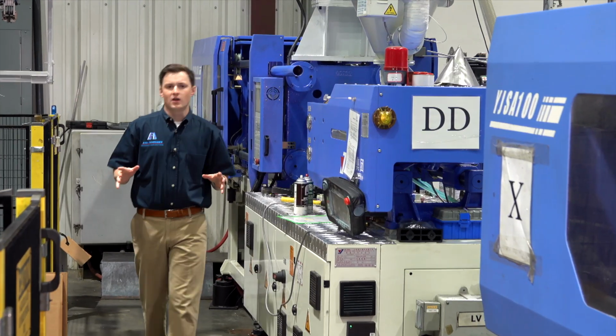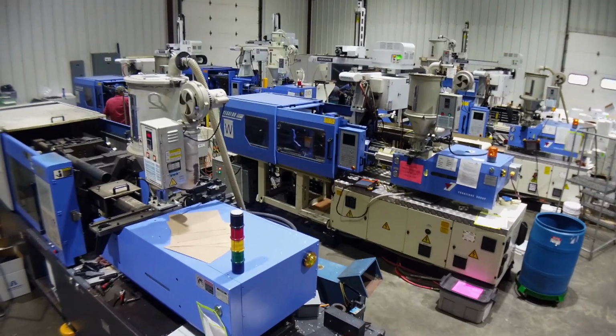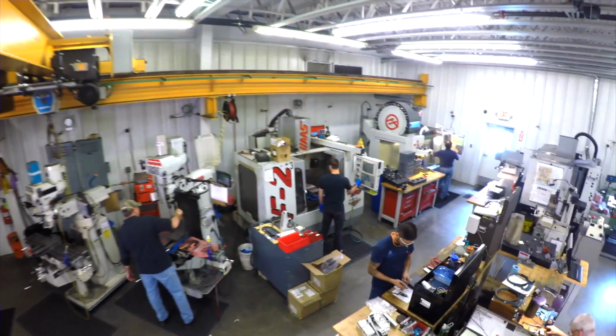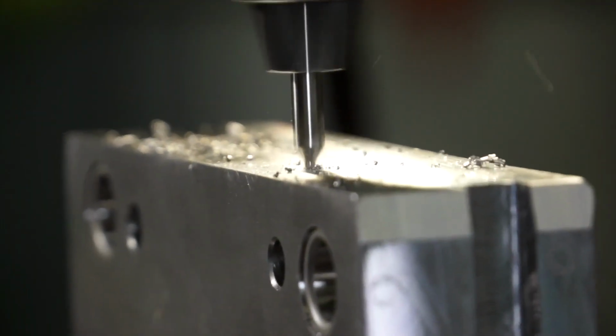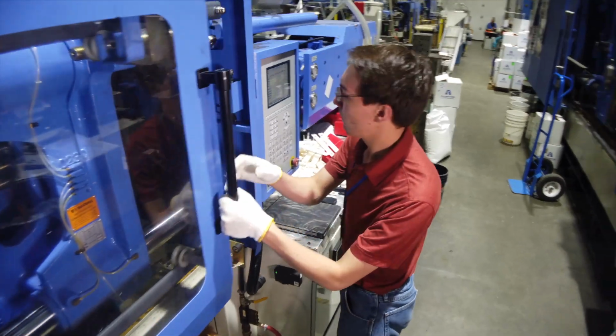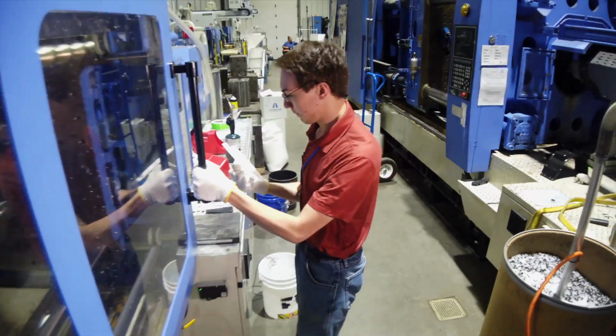Ash Industries is a company built on engineering. We help you from your design, and we go through the design for manufacturing analysis process to make your product ready for injection molding. We work with hundreds of different materials, and so we use a scientific process that actually stays the same across the entire board. That way we can have consistency from material to material and from mold to mold.